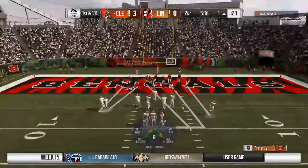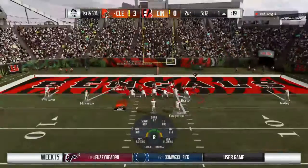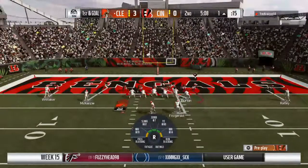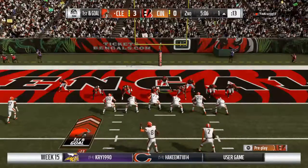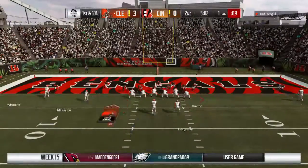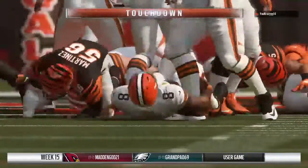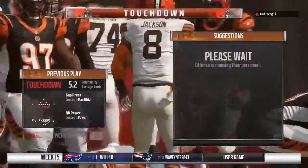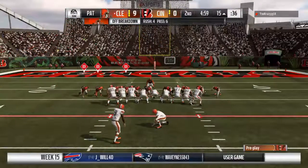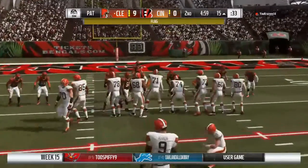Well, they've been practicing goal line offense all week. Let's see if they're able to capitalize here. Leopard! Detroit! Gone! And he takes this one in for a Browns score. Lamar Jackson, his 19th touchdown now on the season, and the Browns add 6 to their lead.